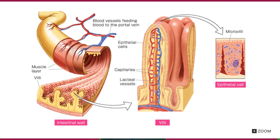We have already studied ingestion. The second process is absorption. The inner walls of the small intestine have many finger-like outgrowths called villi. Its singular is villus. The villi increase the surface area for absorption of the digested food.